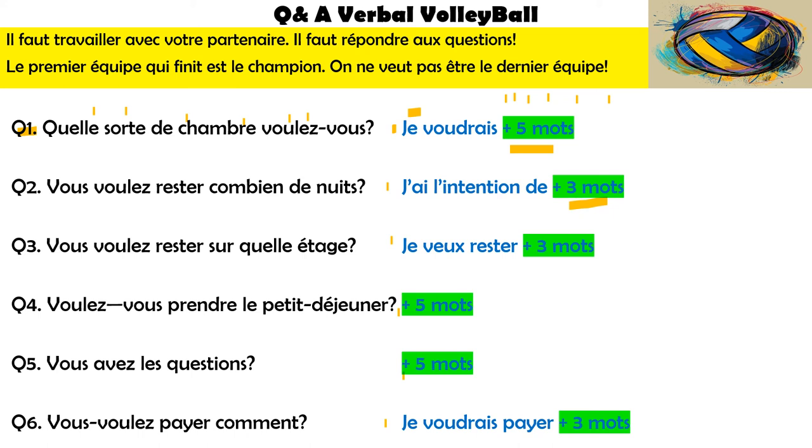Vu les rester combien de nuits? J'ai l'intention de rester 2 nuits, s'il vous plaît. Easy. See if you can complete them. So pause me, prepare, and then when you're ready, it's against the clock again. See how fast you can go under that little bit of pressure. Remember, you've got to say the questions and answers. Your 10. Pause me, see what you can do.